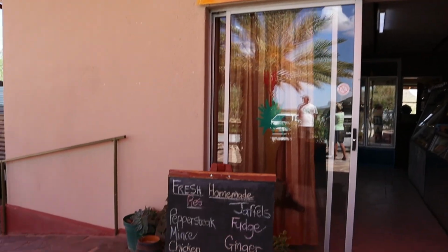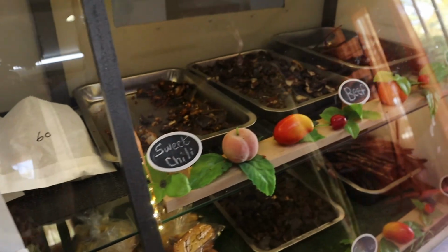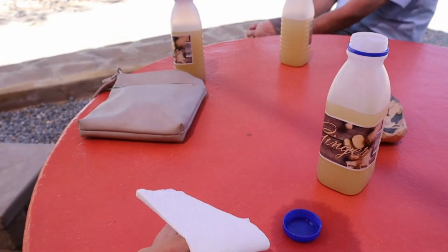We then drove back to Kolmanskopf and stopped at Biltongplaats, where you can get homemade biltong, which is dried meat, and I had a homemade meat pie and ginger lemonade.